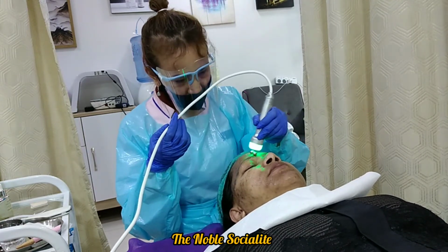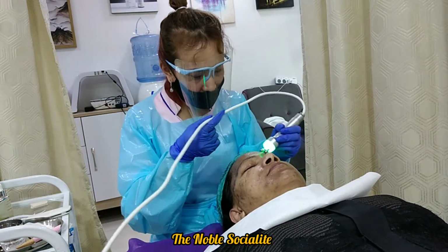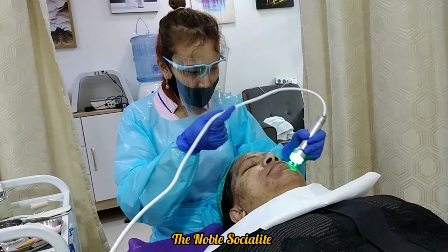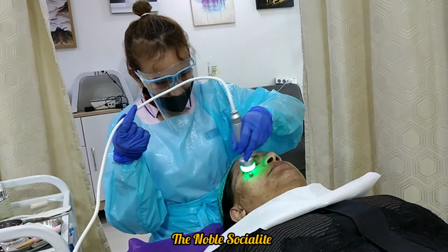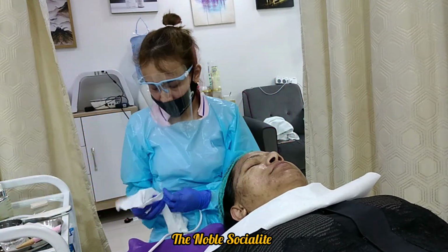As you can see, I have dark spots on my cheek, which have been there for some time now, and I'm trying to get rid of them. Let's see if this treatment helps me and does some miracle to get rid of them. Let's hope for the best.